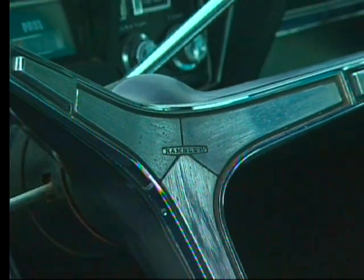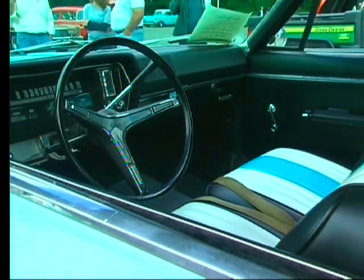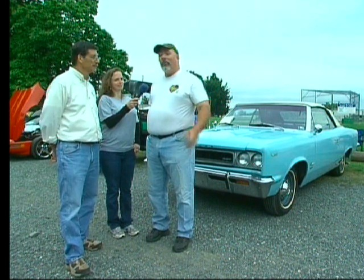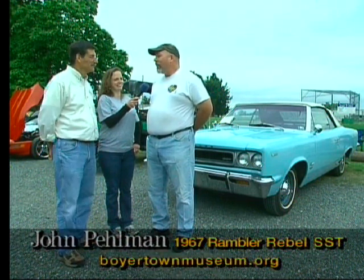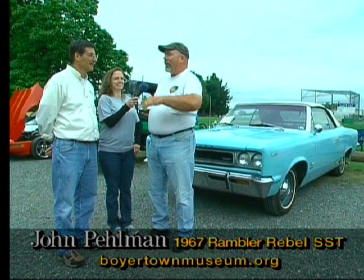pretty much original drivetrain. My dad made a few modifications to it along the way, added an electronic ignition box, converted it from manual steering to power steering, and from vacuum wipers to electric wipers, which if you've ever had to rely on these old vacuum wipers in a rainstorm, you know that as soon as you turn them on, they do nothing. So you have to roll the window down in the rain, reach out, give the wiper a flip, and then it'll start working.